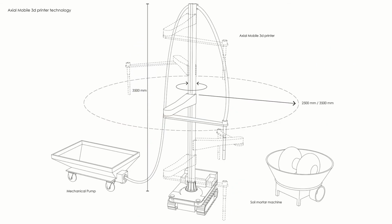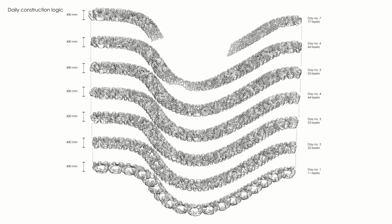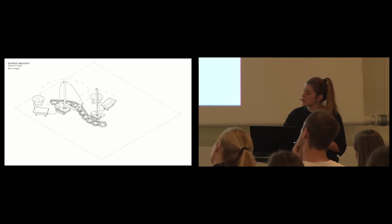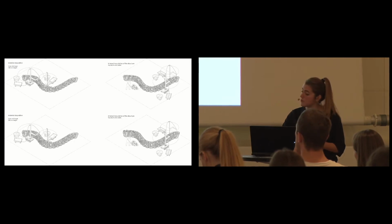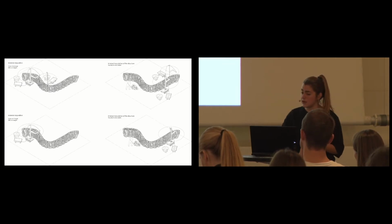The technology I used to construct the labyrinth is a customized axial mobile 3D printer, and the construction of the labyrinth is made possible by a collaborative fabrication of 2 robots. The construction is fragmented day by day, with a layer by layer deposition of 40 centimeters per day. After the first 40 centimeters of material deposition, there is immediate inoculation of the structure. This method is applied every day until the construction is completed, and it allows the material to dry and assures consistency in fabrication.